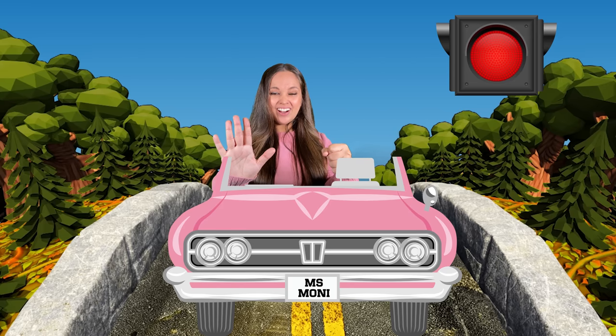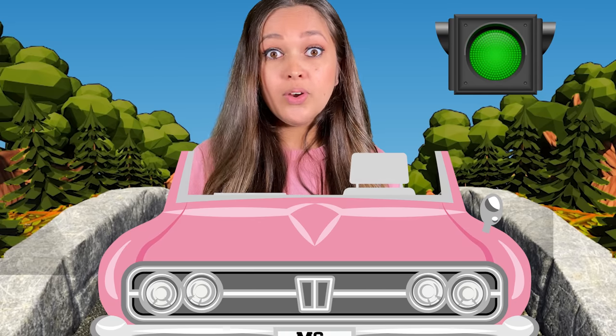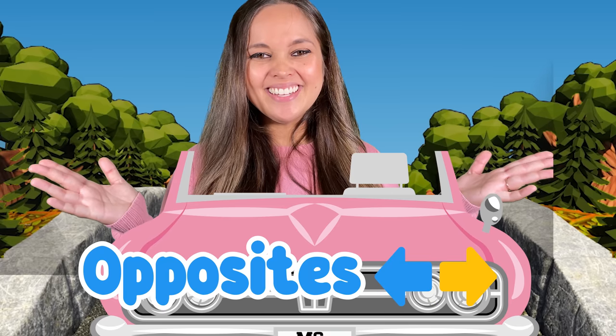Great driving, everyone! We did go when the light turned green. And we stopped when the light turned red. Go and stop are opposites.